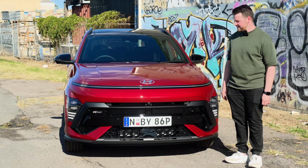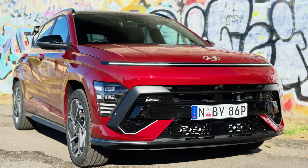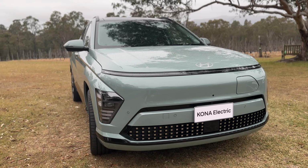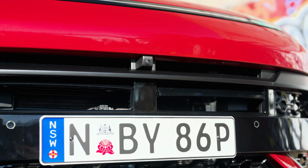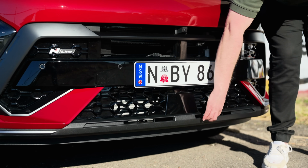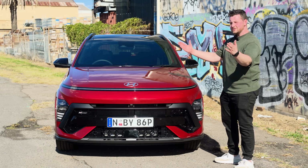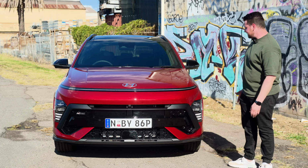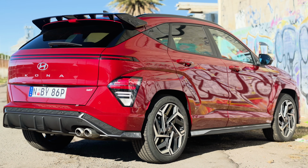Oh, it's very aero. You're also gonna notice that the front is almost completely closed up, and that's because it was designed with the EV in mind. And so you've got things here like active aero shutters that open and close depending on if the engine needs cooling or not. Pretty cool. Down the bottom, you've also got a special sporty splitter because of course this is the top of the range. That means it comes with the N-Line package, and that gives it a pretty damn cool look, I think.